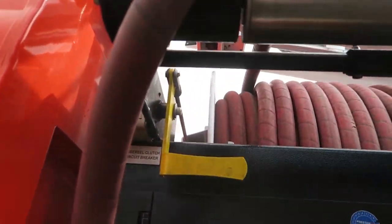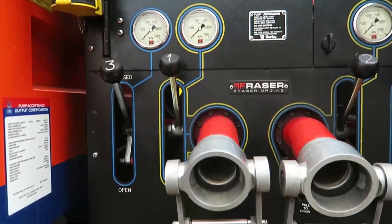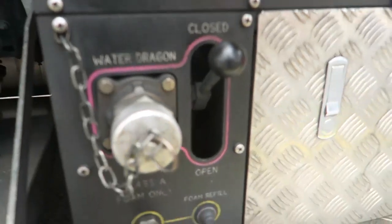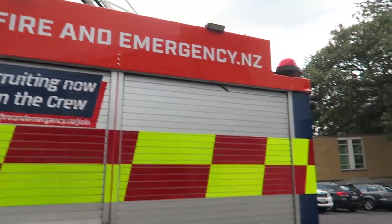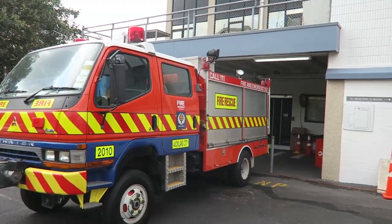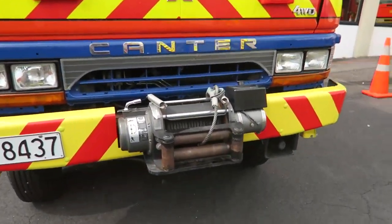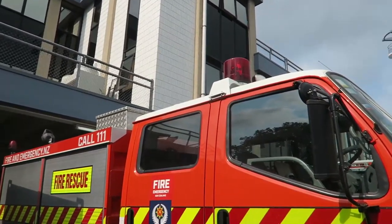So this isn't actually too much bigger than the other ones. Maybe 1.5 inch. Water dragon, that's pretty cool. Got all your tool lockers here. Is that 2010? I guess you'd have that out. More heavy equipment, maybe on accidents or heavy haulage or something. Big winch on the front there. Big serious winch. Still got the old light bars, it's an older unit.